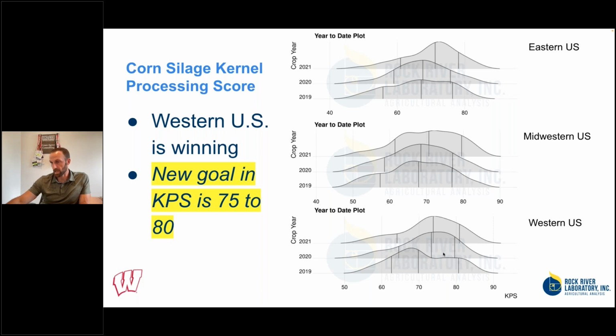The Western US is actually pacing the race here, averaging about 75%, and the upper 15th percentiles hit 80%. These benchmarks correspond to all the samples analyzed by Rock River Laboratory, for example. The top 15% of samples that hit the laboratory are in that 75 plus neighborhood. Now, that is for fermented silage, and we know that fermentation will increase kernel processing score.